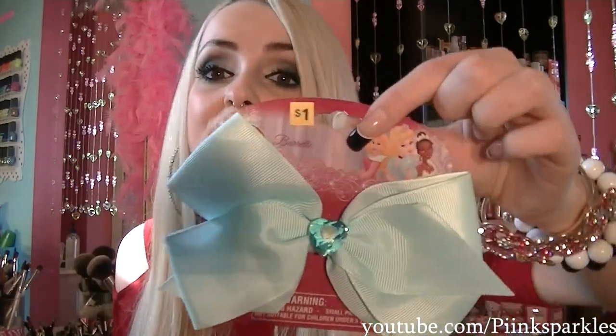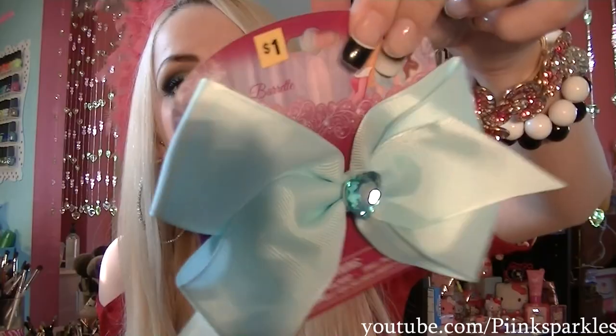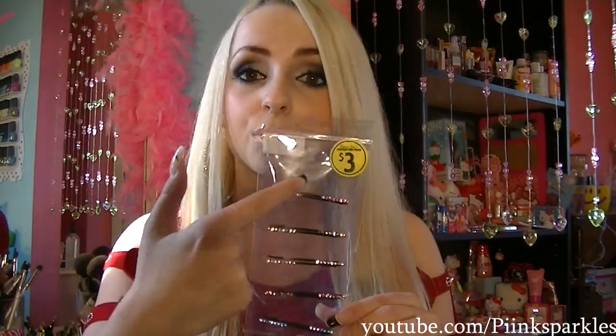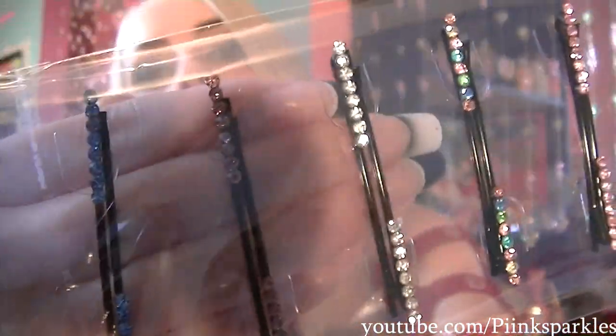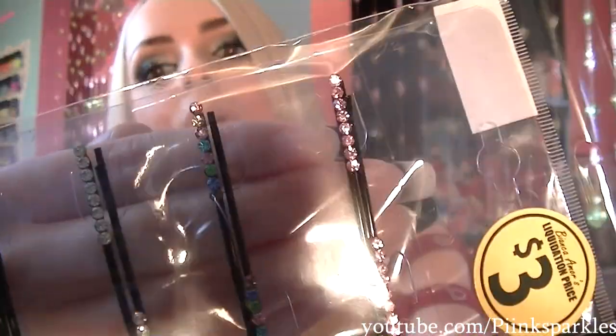Oh my gosh, the next thing I got was a big bow. And this was only $1, and I know it's Disney Princess, but it's really cute. It's just gonna be adorable to put in my hair, like to pin my bangs back, like this. Pin my bangs back with cute bobby pins, and these ones are $3, and they are adorable. There's just plain ones, and colorful ones, multicolored ones.